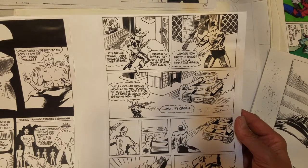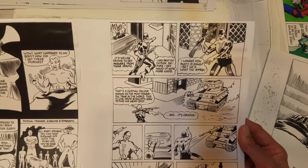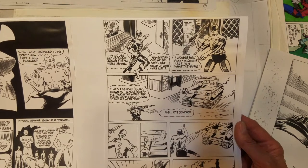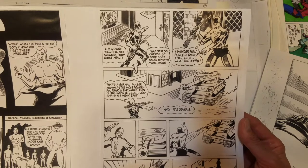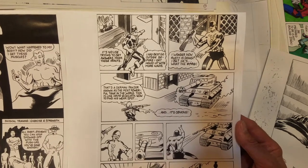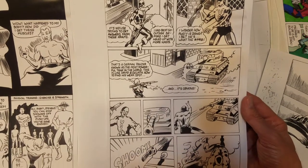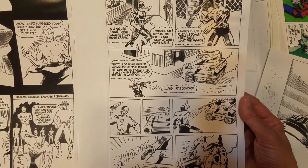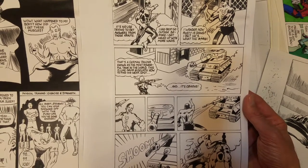There it is. It's no use trying to get answers from those Krauts. I'd best go outside before I get holed up with more Nazis. I wonder how Rusty's doing. I bet he's, what the f, that's a German panzer. Known as the most powerful tank in the world. This is like David and Goliath, now to find his weak spot.